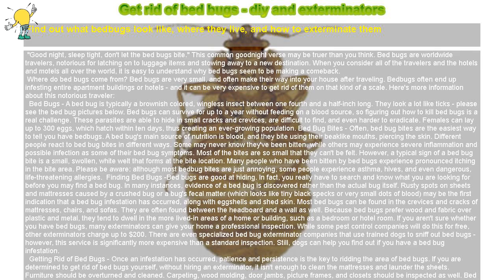Bed bugs can survive for up to a year without feeding on a blood source, so figuring out how to kill bed bugs is a real challenge. These parasites are able to hide in small cracks and crevices, are difficult to find, and even harder to eradicate. Females can lay up to 300 eggs, which hatch within 10 days, thus creating an ever-growing population.